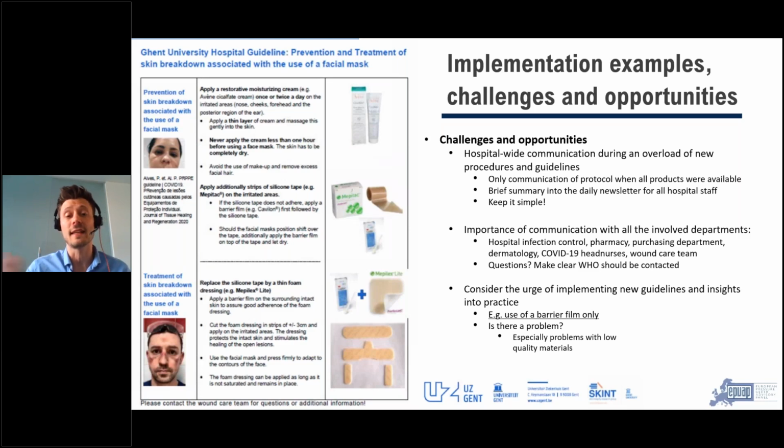Only with that, and then they could click further to get the whole procedure. Another tip is keep it simple. The more details in the protocol, the more difficult that people will follow it. What we also experienced was, with this specific problem, also communicate with all the involved departments.